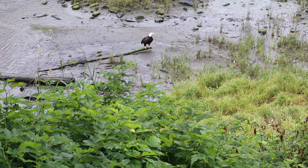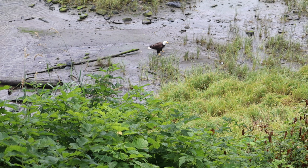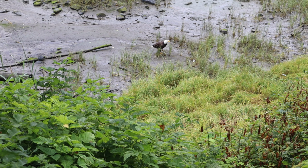Haines is also home to the American Bald Eagle Foundation. They've got a great museum and a raptor center, and if you're a bald eagle fan, this is the place to go.